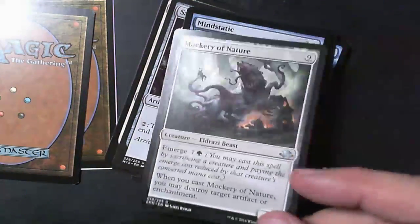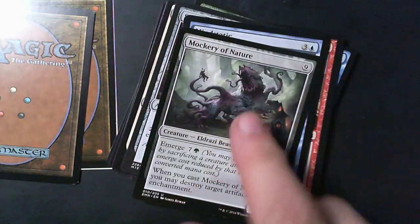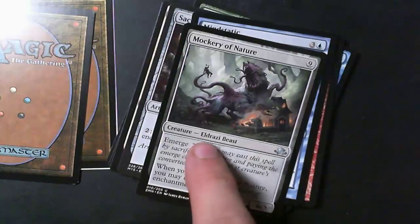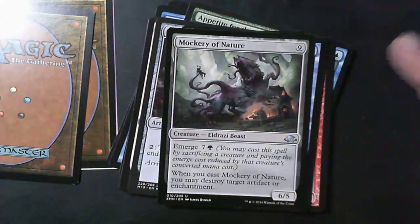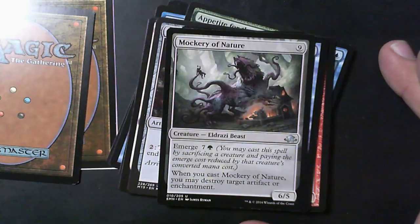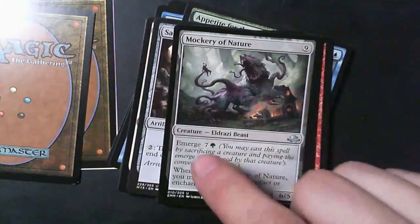Cool. Oh, what the hell? You guys were right. That is some Cthulhu shit. Look at that. Eldrazi Beast. Mockery of Nature. That's even a badass name. Mockery of Nature. Emerge 7. You may cast the spell by sacrificing a creature and paying the emerge cost reduced by that creature's converted mana cost. When you cast Mockery of Nature, you may destroy target artifact or enchantment. Okay, so basically, emerge. Does that mean instead of paying 9, I pay 7 and then sacrifice a creature?